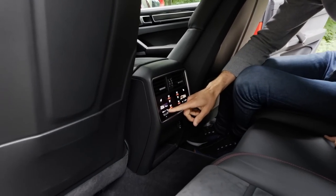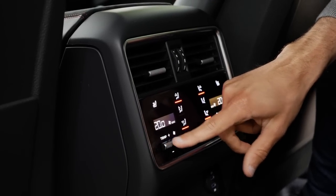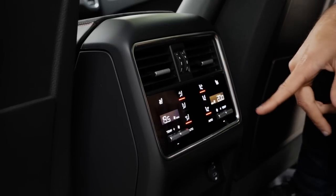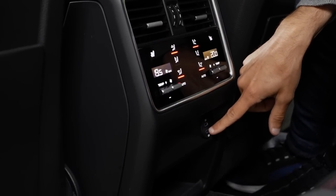And then we have a sophisticated climate unit in here, also with the metal knurled knobs. That's pretty cool. Seat heating also for the outward seats. But yeah, that doesn't all come standard. And now USB-C chargers for the rear.